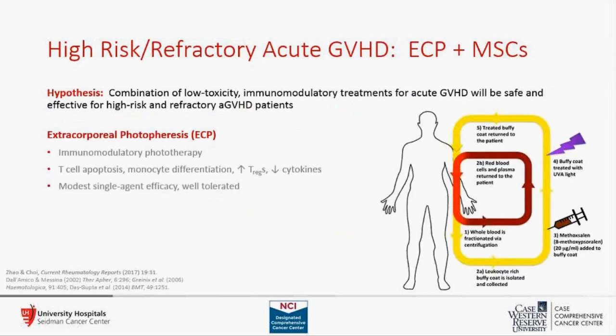So we hypothesize that combining well-tolerated immunomodulatory therapies for high-risk GVHD may maximize therapeutic benefit while minimizing toxicity. The first intervention is extracorporeal photopheresis, or ECP. ECP is an apheresis procedure in which whole blood is removed from the patient and peripheral blood mononuclear cell fractions isolated, which is shown here in yellow. The red cells and plasma are returned to the patient, shown in red. The peripheral blood mononuclear fraction, which contains immune cells, is treated with a photosensitizing agent and then exposed to UVA light. The treated cells are then returned to the circulation.